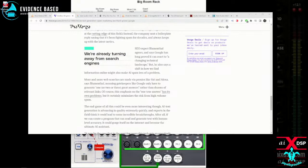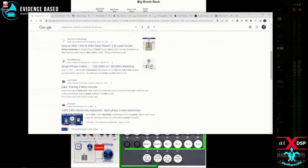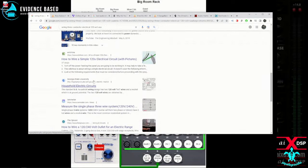Let's see, wiring 3 conductor electrical 120 volt USA. So if I do this, I might get something good. I might get garbage. How to wire a simple 120 volt.